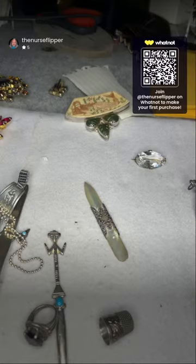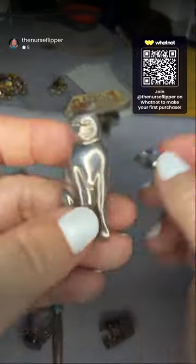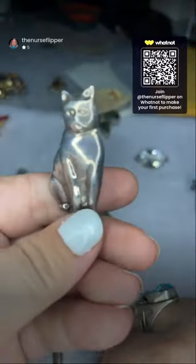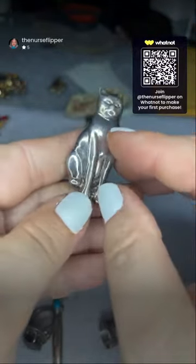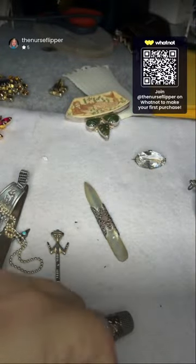What else is in the bag? I'm trying to think of what else I showed the first hour. There's catalog stuff. I have Joan Rivers. Okay. This Lample lobster. I have the kitty cat brooch that I would start at 15. And then I have the little kitty cat pendant that is silver and gold vermeil that I could start at 10. I think those are the only two kitty cats I've got.